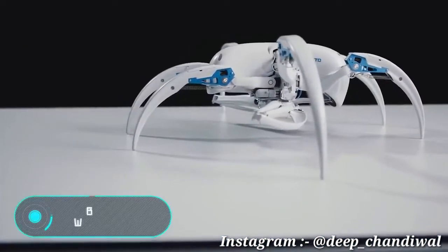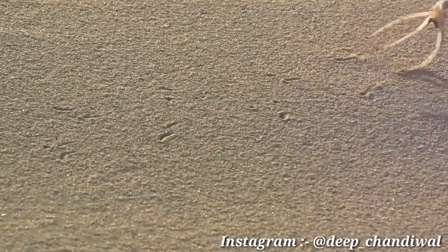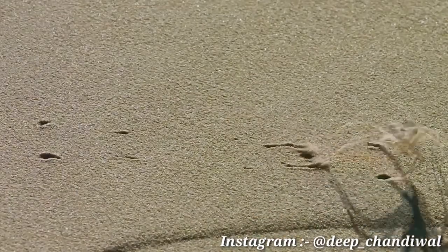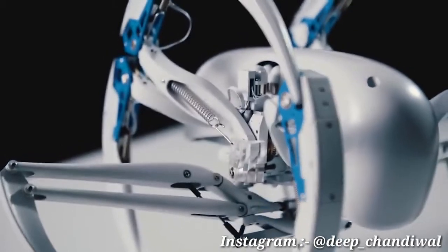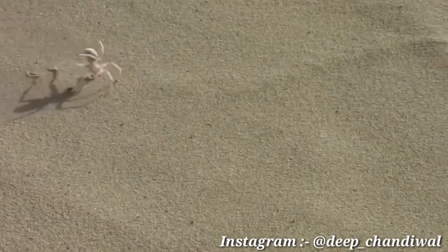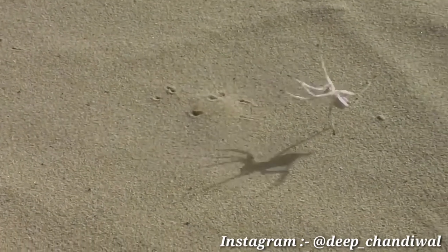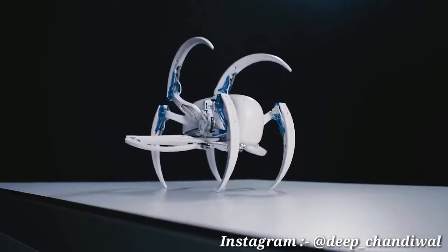Bionic Wheelbot. And here's another amazing robot, created by specialists from the company Festo, which we've mentioned earlier. Perhaps the main feature of Bionic Wheelbot is that, unlike its natural prototype, it won't frighten even the most arachnophobic people. In addition, this spider robot, like other Festo electronic animals, looks very attractive. The development was shown in March 2018.